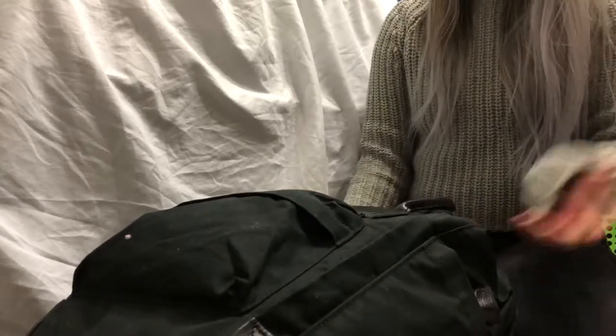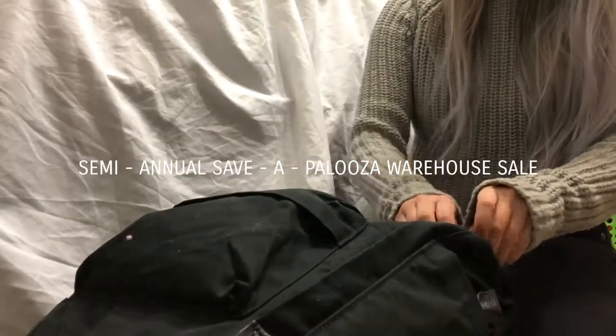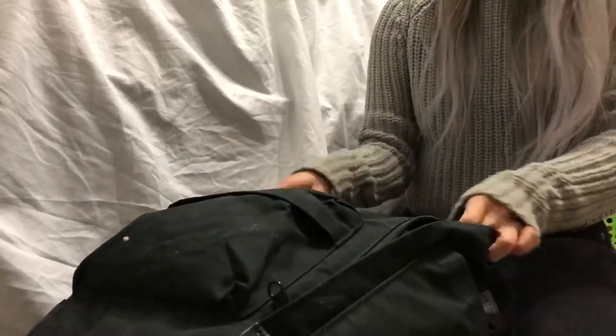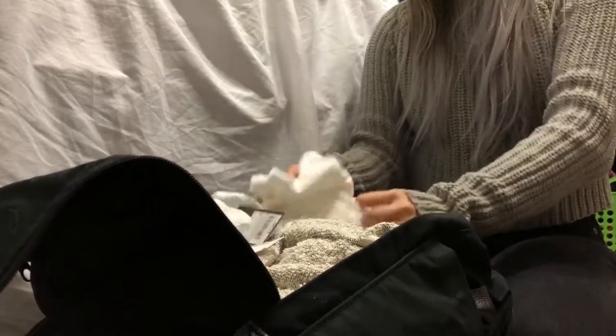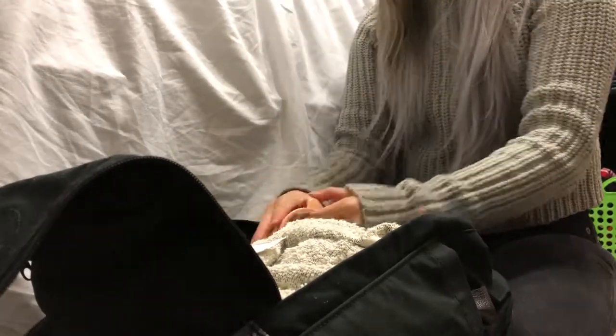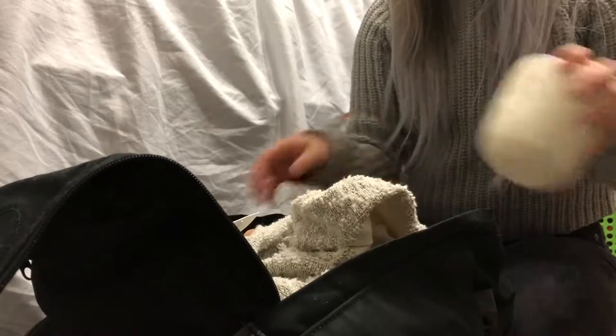Marketplace. I forgot its name, but it has something to do with Palooza in it. It's a lot of local makers, and they have everything at a discounted rate. I believe it's a sample sale. This I got from Target, so this doesn't count. But I got a few ceramic items. Mainly it's just mugs.